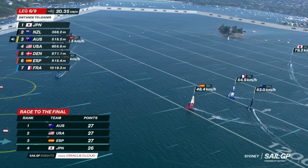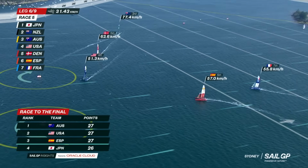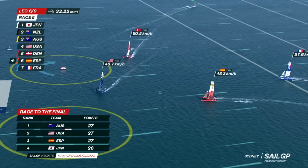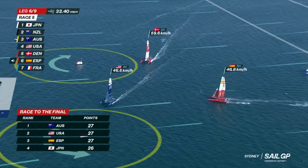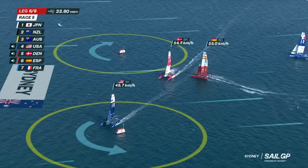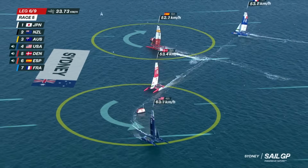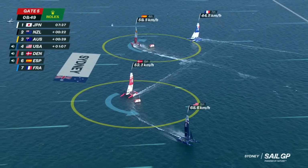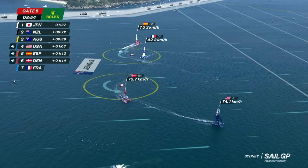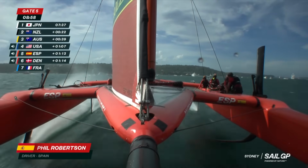And the pressure is on Spithill and the American boat. They have got to keep the Danish, the Spanish and the French behind them. That really is the battle to get into the final 3. Spain must keep clear of Denmark here. He's going to try and dip behind, shoot for a right turn. Calm work by Phil Robertson there, nicely done. And it is really tight at this point in the race. Anything can happen. 1 mistake now could be so costly. Blast downwind, and then we're going to have another tactical upwind leg where anything could happen.